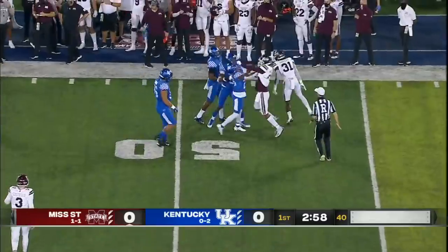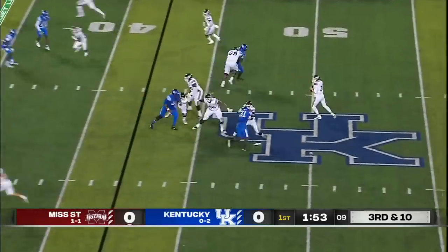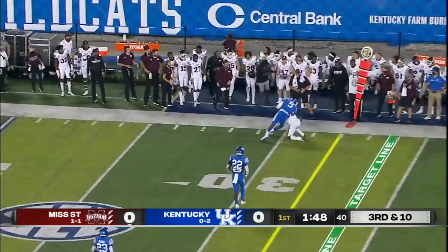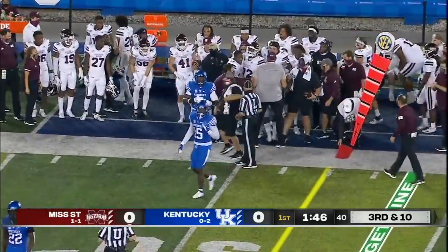Great coverage on the edge. You're in plus territory here. Take what they give you. 5 wide, empty backfield. Costello steps up, directs traffic down the sideline. Leaping catch made by Hill. A Mississippi State first down.